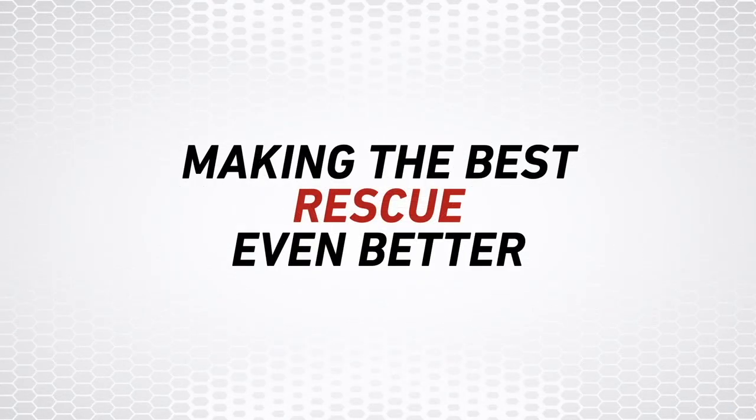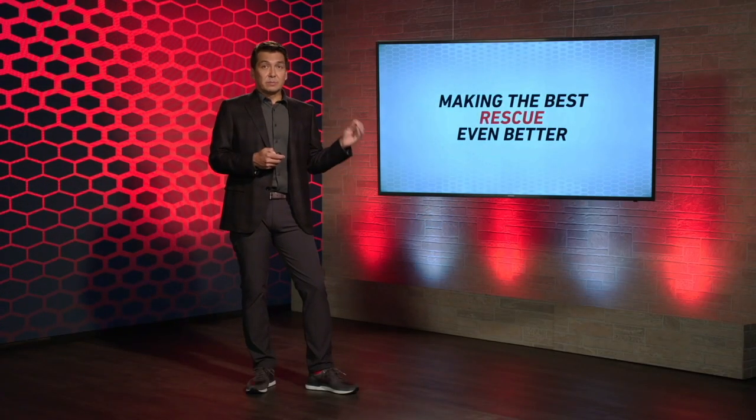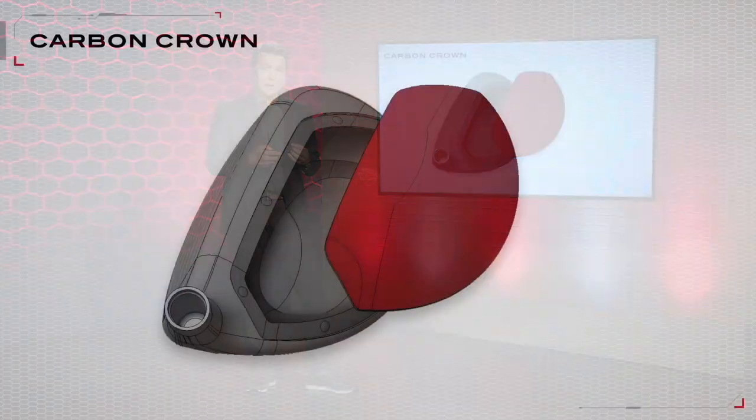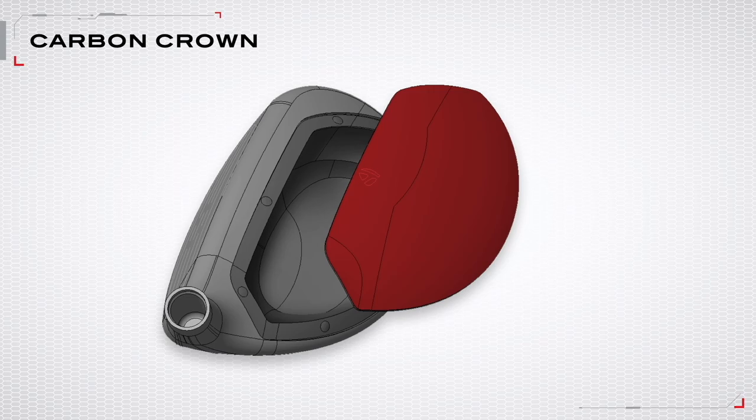So how do we make that club even better? Obviously, the Stealth Rescue is building on where we were, the Sim Max and the Sim 2 Max. And how do we make that even better? Well, the secret really lies in adding the carbon crown to the product. Think about the fact that in a model like this, you're replacing not titanium, but you're replacing steel. So the weight savings, even on a small carbon crown, can be significant.